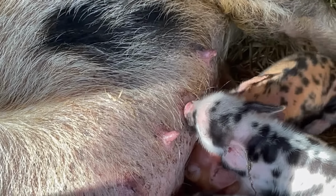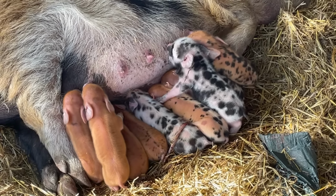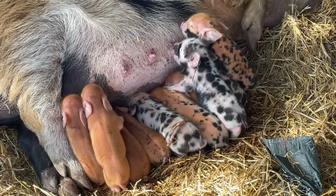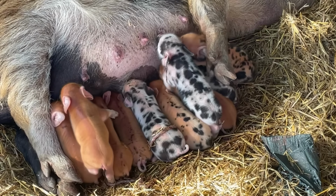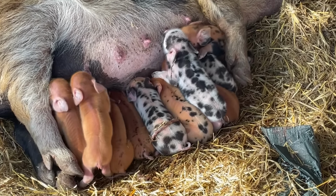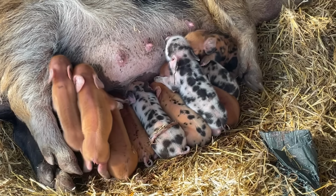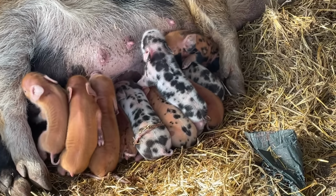So Jelly Bean is busy passing the afterbirth now. It's a much slower process than when a piglet comes out, because the piglet's sort of helping to propel themselves outwards, whereas the afterbirth doesn't. All of them have managed to latch on and have something to drink. I've been checking. Here comes the afterbirth.